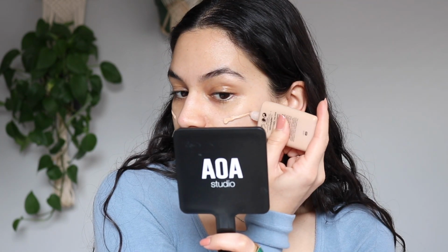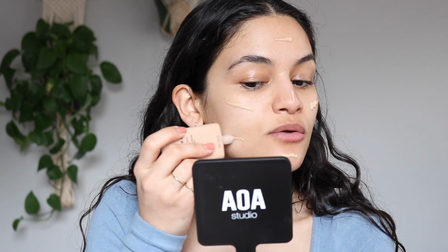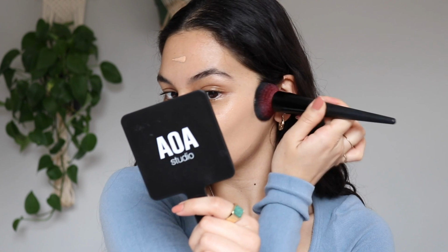For my foundation, I'm going in with the Sephora Matte Perfection Tinted Moisturizer. I wear mine in the shade 07 Linen. I'm gonna shake this up really well. I just apply this product directly to my face. I adore the coverage, finish, and wear of this product. I wear it actually really often, and I find the shade match to be really perfect as well. That is exactly my skin color, I think.